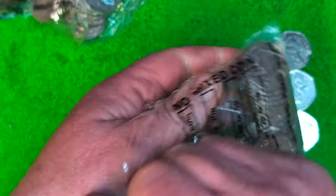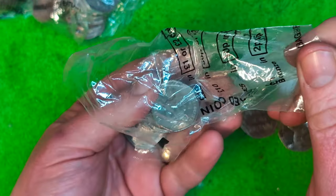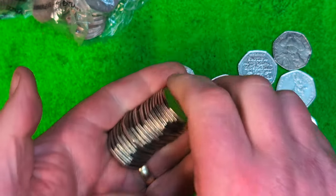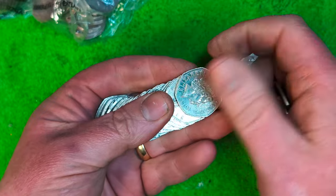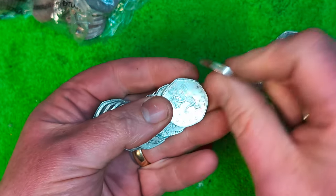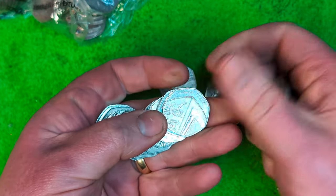When I put the coins off to one side, as I'm bagging them up, I look at them, and if they're all right, I might keep them or anything like that. But if they're not special, they just go straight back.